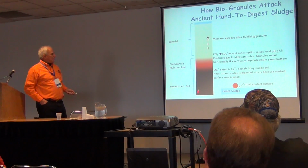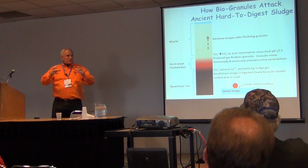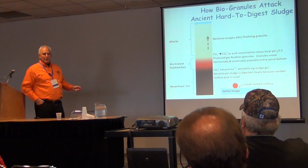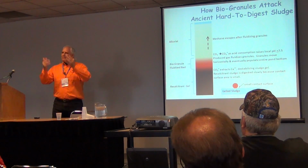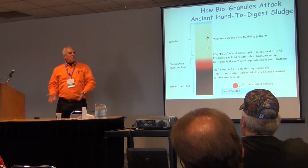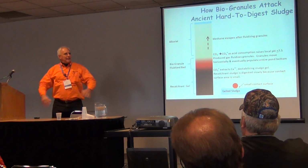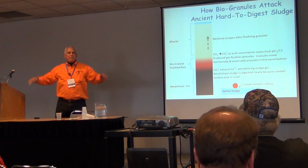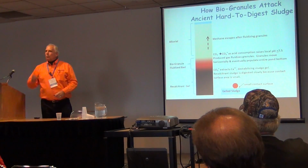And down here, deep at the bottom, there's the recalcitrant gel layer. And that's the stuff that's all stabilized by that calcium I was talking about. And then right here in red, it's not red, it's black, but right here in red is where the granules sit. Now remember, 3 moles of methane are coming off for every acetic acid. And that fluidizes the little bitty granules. So when they're fluidized, they're doing this. And what happens is they're coming in intimate contact with other waste solids that are coming down, the suspended solids. And they can move sideways. So they can literally colonize the entire pond once you inoculate it.